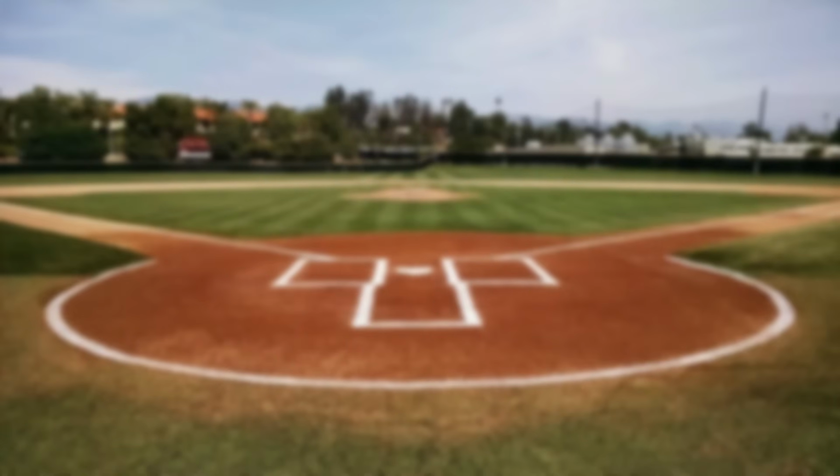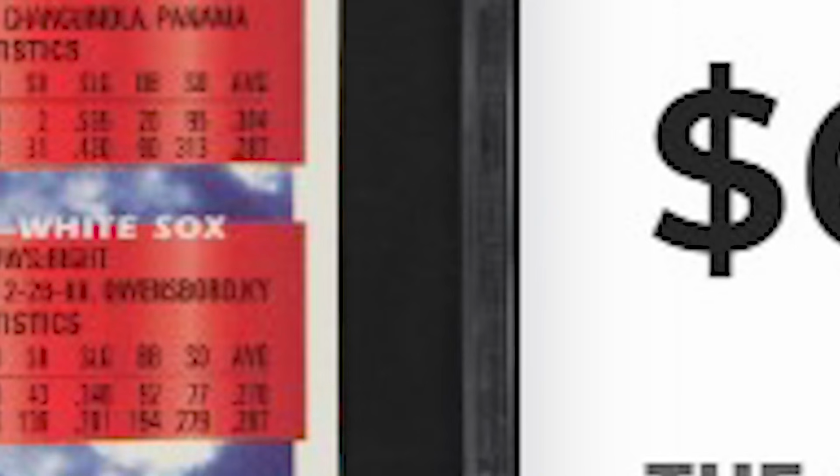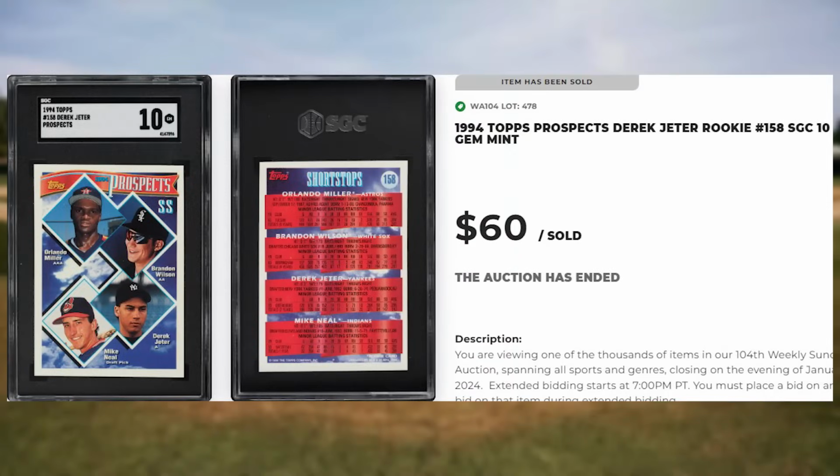Coming in at number 17 is this 1994 Topps Prospects Derek Jeter, card number 158. This was an SGC 10, and it sold for $60 even.